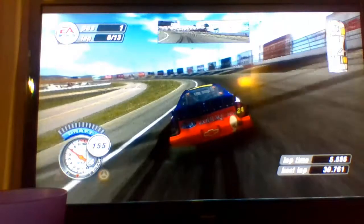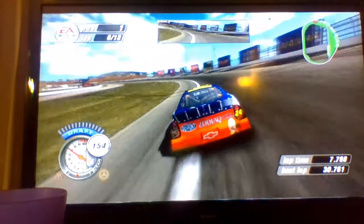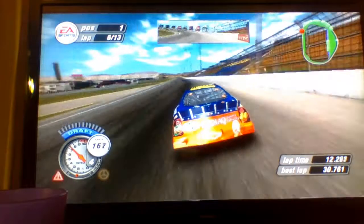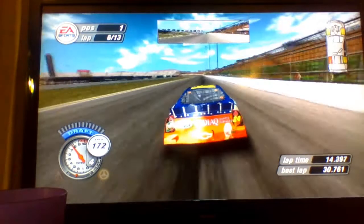Much longer on that left front tire. The left rear's getting warm.